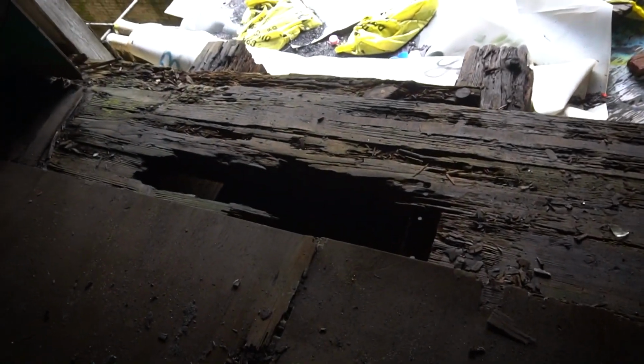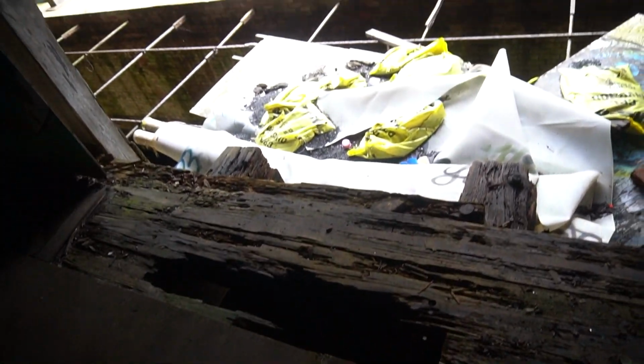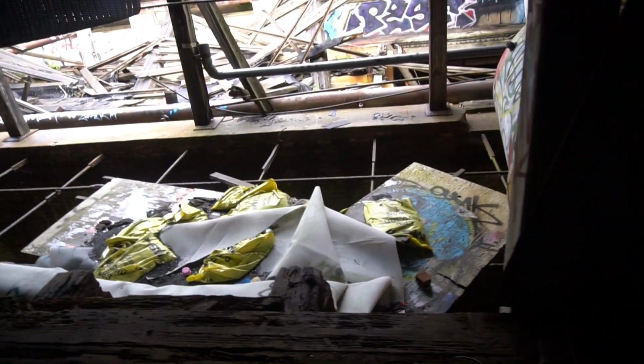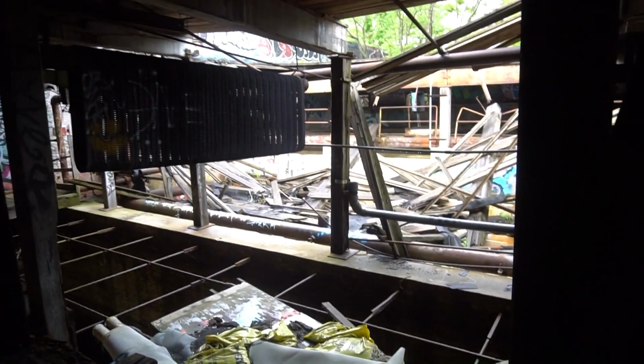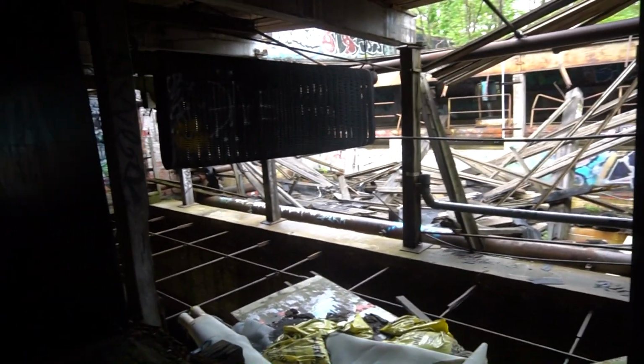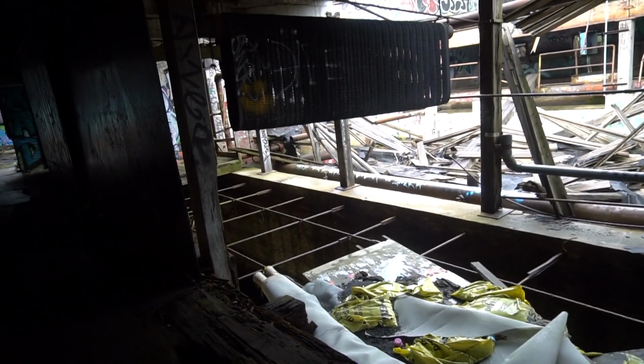Got a nice hole. Wow, that goes down pretty far. That's no joke. Look at this. I'll try to get closer to the edge. Really don't want to walk on this wood here. And it's water down there. I'm not even bothering. And doesn't look like there's a way up if I fall in. That's disgusting. It's all water down there.